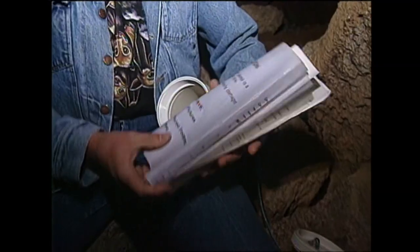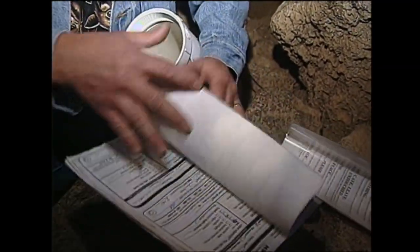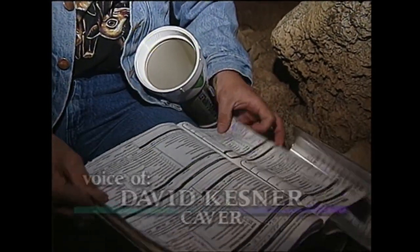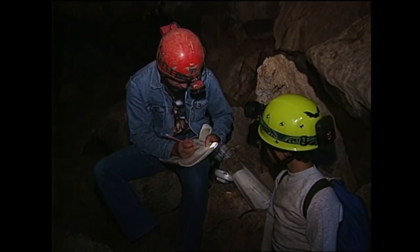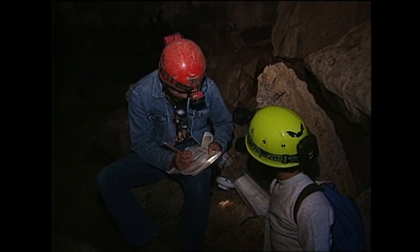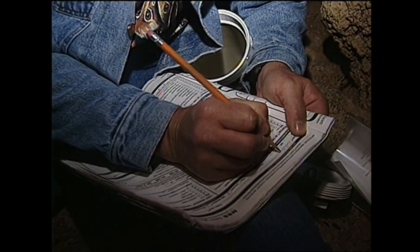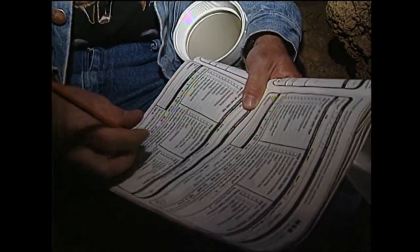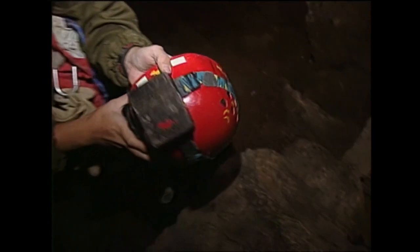But the first stop for David Kessner and his party of friends is at the cave register. The tube contains basic information about the cave and a series of questions. Who's using the cave, what they're using it for, what sort of equipment they have. It may seem like trivial information, but it can mean the difference between life and death. Now, if an accident happens, rescue crews will know exactly who is in the cave and how long they've been here. Eric makes a last check on his batteries.